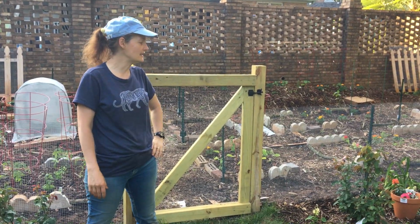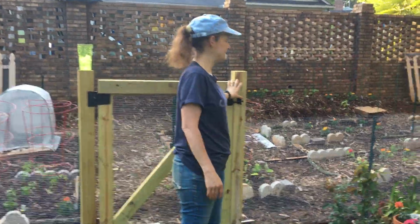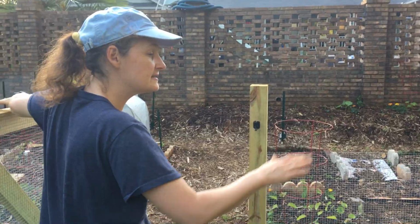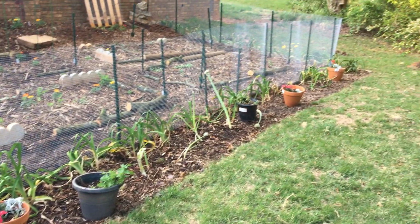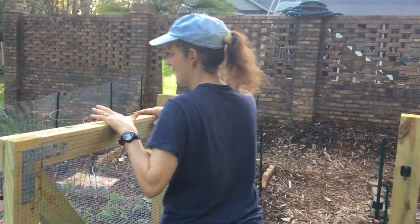So what I have in here is, we got a little ambitious. We got 11 beds in here. I have roses, onions, mint, oregano, yarrow, and different flowers to help on the roses. So that's what I have on the outside.